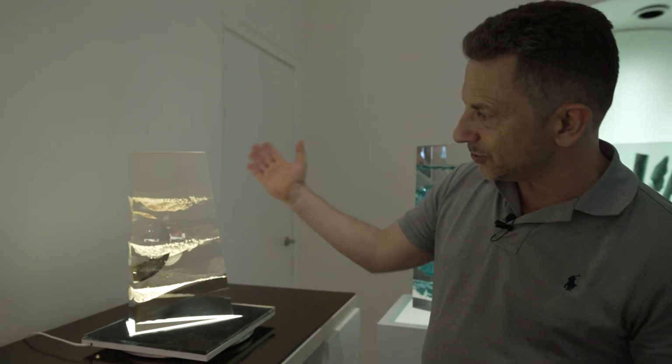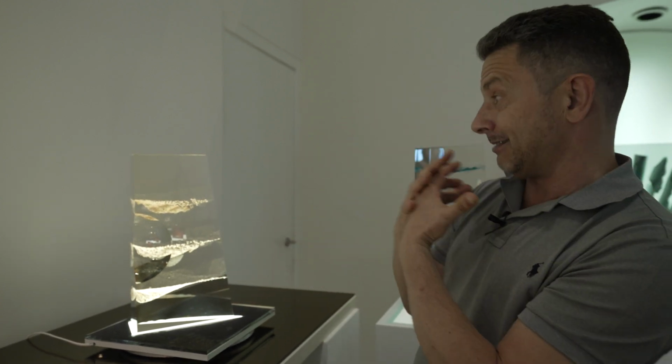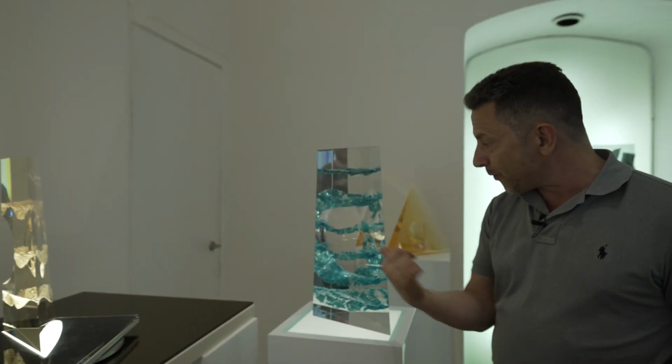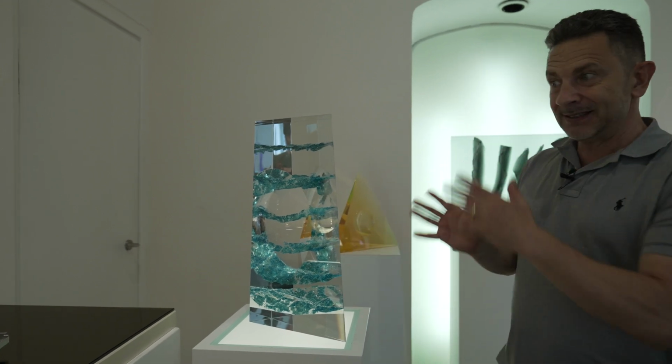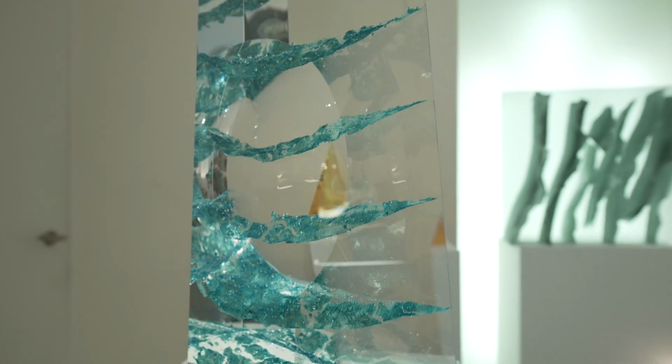Nice curve inside, so you get this curve reflected on the other side. The gold reflects on that. It just looks really fantastic. Next to the sand dunes, we've got the water wave piece. This is with only copper inside. Very interesting piece, similar effect, big curve, a lot taller, very dynamic, hard to make.